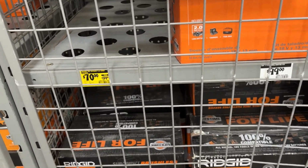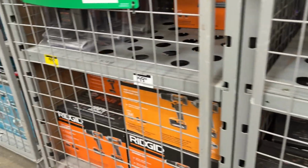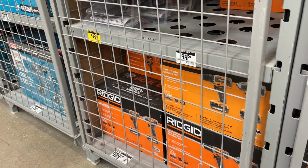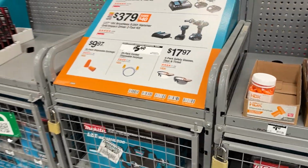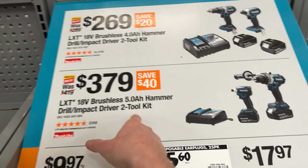140 down to 70 for the sheet sanders. What do we got over here? Starter kits. That's actually not a deal. $99 there for a 2-hour battery. Of course, we got the Makita stuff here. Ooh, Makita's down a little bit more, now $40 off.